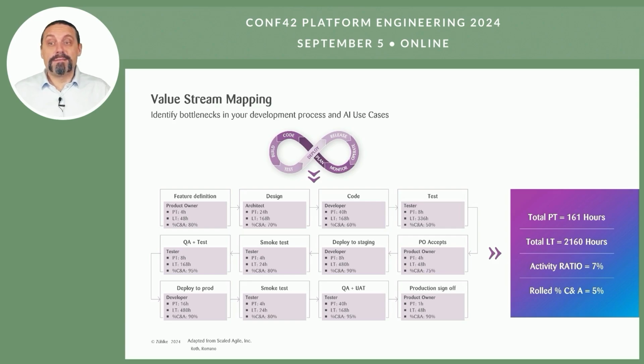And we do that by defining the lead time, LT, which is the time from step beginning until step end when the next step can continue. And it includes all of the waiting time. And then you say, okay, and how much is really actually working time in there, which is the process time that you can see there, which is PT.